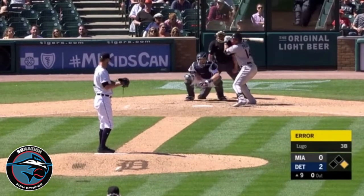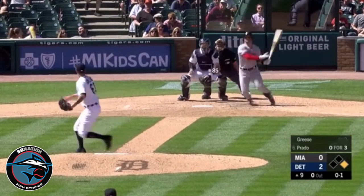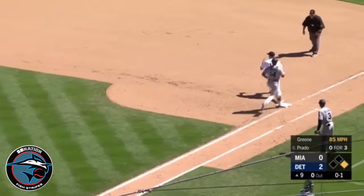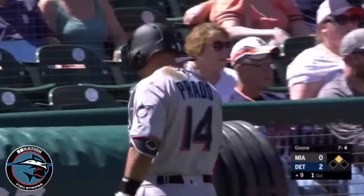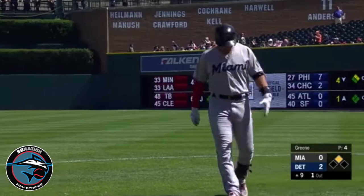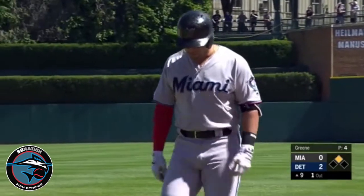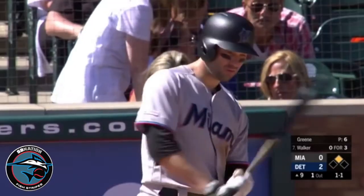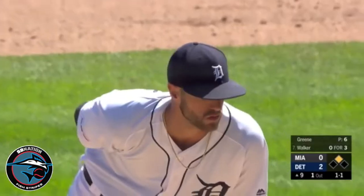Tying run coming to the plate in the form of Martin Prado. And Prado hits a soft ground ball of his own, but it's perfectly right up the middle. And that's allowing Harold to get into second base safely to avoid what would have been a backbreaking double play. Prado himself, though, is out pretty easily at first base, and all of a sudden you only have two more outs to work with, one runner in scoring position against this closer that, I must remind you, has converted every save.